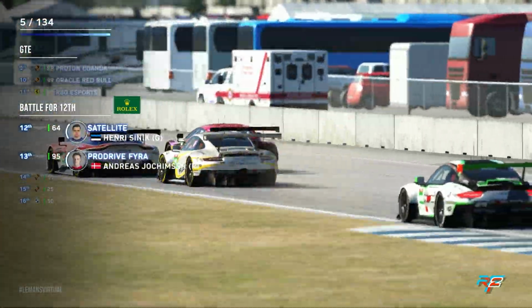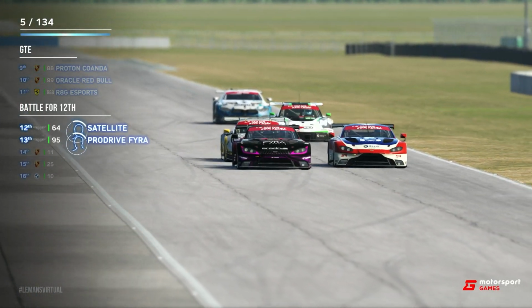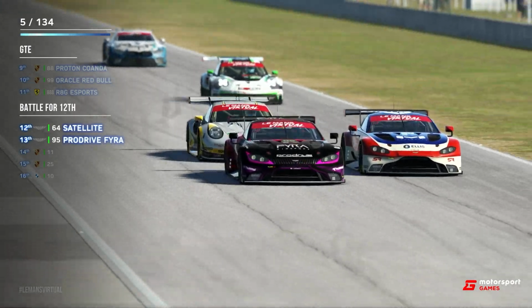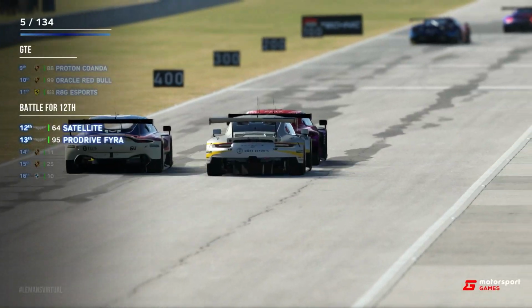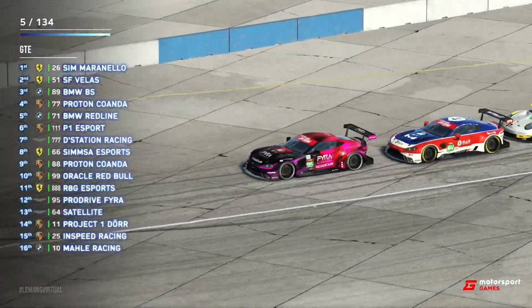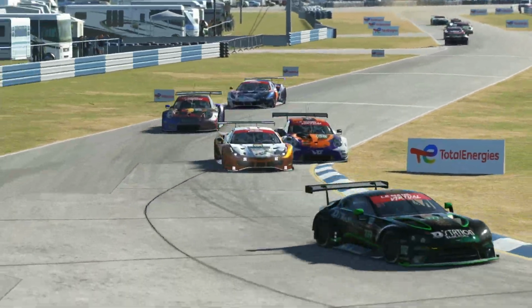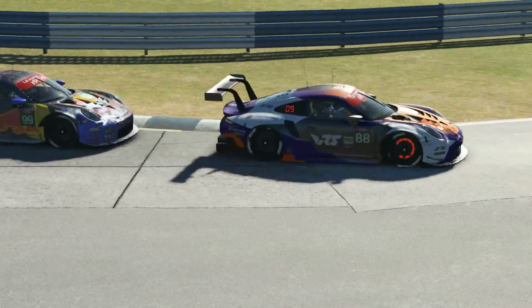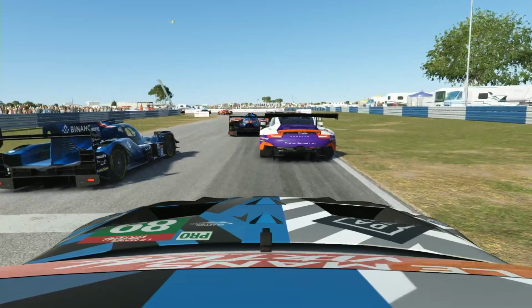But behind is the Dorr Competition P1 Porsche, isn't it? Yeah. With Krippner now picking up the slipstream on the inside. No room for Satellite to shut the door, so Satellite going to lose 2 positions here. Krippner actually fading out of it at the end of the straight. Now that's why the 88 car had damage. He's been attacking the rear end of a Ferrari. That was. Look at this.